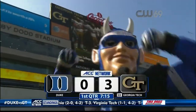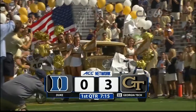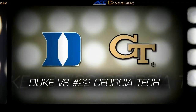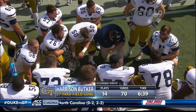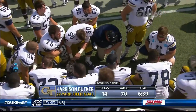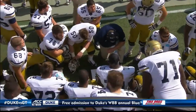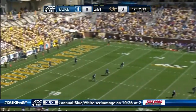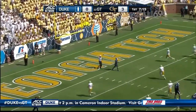A great scene. Saturday afternoon. Duke and Georgia Tech. It's the ACC. What a drive. Almost 7 minutes off the clock, and really it's the toll it takes on the defense. Hot, humid day here in Atlanta. That's not what Duke was looking for, an extended drive by Georgia Tech. But for a 27-yard field goal, that's where we are. This is a touchback.